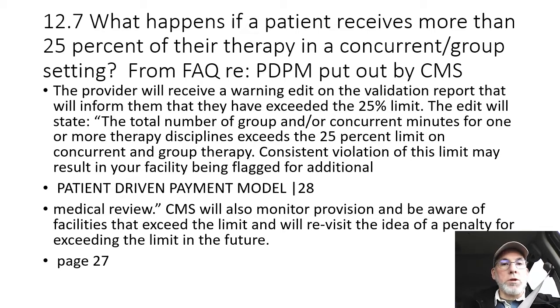And the other concern about a lot of group and concurrent, I've brought this up in the past, is that if you didn't use group and concurrent prior to October 1st of 2019, it was virtually not on your radar for Part A's, and suddenly you're consistently using at or near 25% threshold, those agencies will be audited because you've changed the practice standard. One of the problems associated with that could be post-payment denial for everything pre-October 1st.